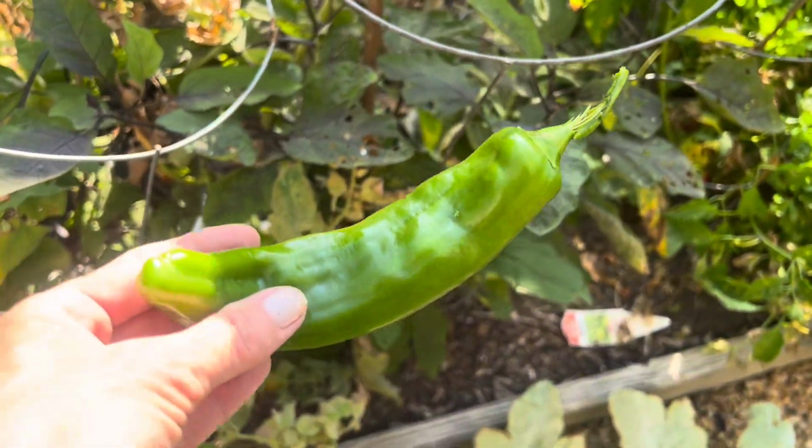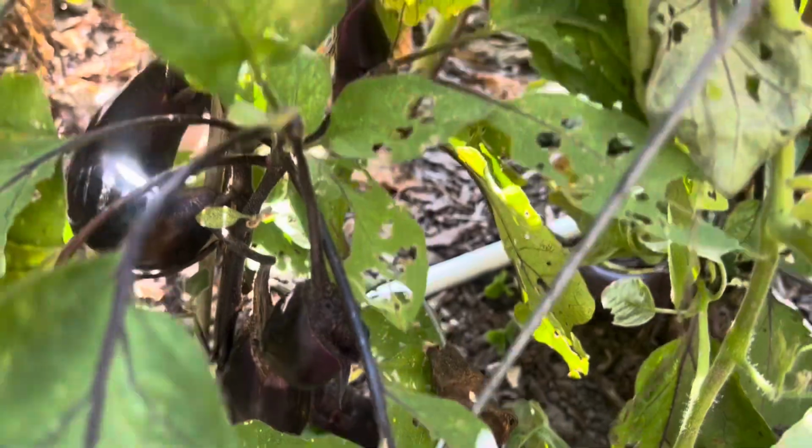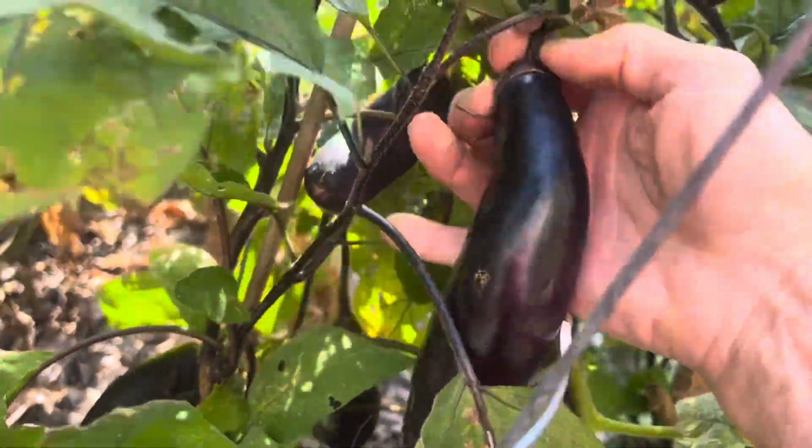The first thing I spied this morning was this pepper. I didn't even know it was growing there. The garden is kind of messy right now. The gardener is away on a long hiking trip and I have not been doing a lot of cleanup, but I've been trying to harvest.